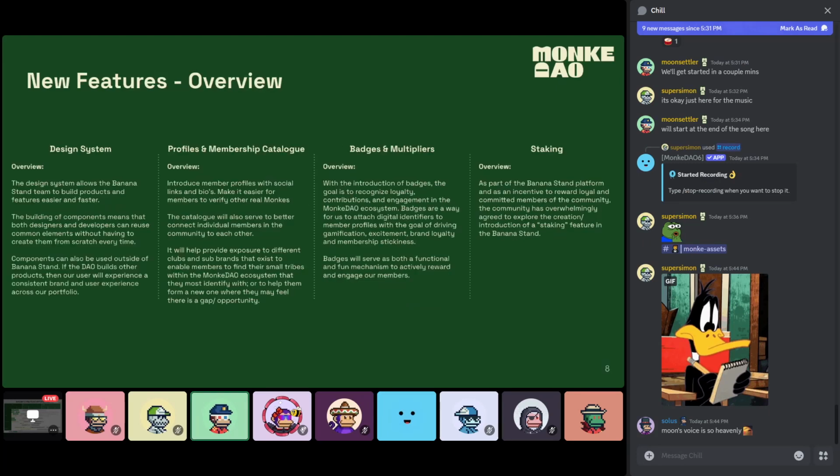Now continuing on to new features. So the different features that we've been working on and designing, in addition to obviously the redesign and redevelopment of the experience that we have available in production today, is, quickly touched on, design system, which TWX will talk a little bit more about, but essentially design system allows Banana Stand to build products and features faster and easier as we go forward, and have a unified look and feel across our different digital properties.